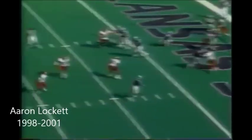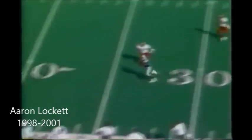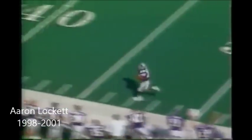Michael looking downfield, throws the ball, gets hit as he throws it, but has a man open. Lockett makes a catch, 40-yard line, Lockett's gonna go! 50, 40, 30, 20, 15, 10, 5, touchdown, 98-yard pass play for Kansas State.